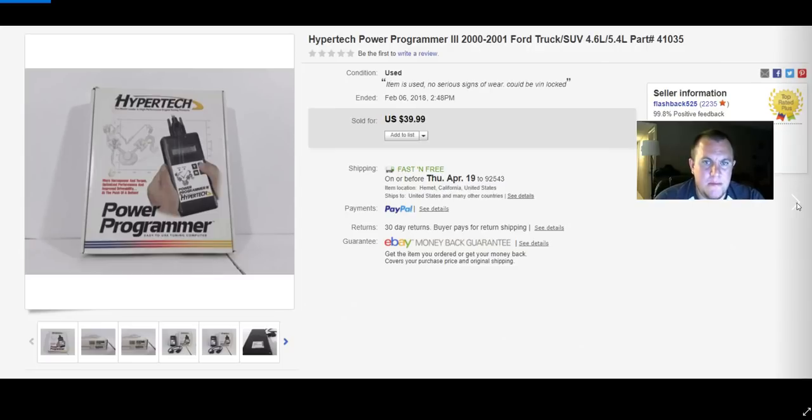This was kind of a bust in a way. It's a hypertech programmer for a truck. If I would have been able to verify that it wasn't used before and locked to one Ford truck, I probably could have got $75-$80. The problem is I couldn't verify that. So I had it listed at like 50, hoping to take a best offer.